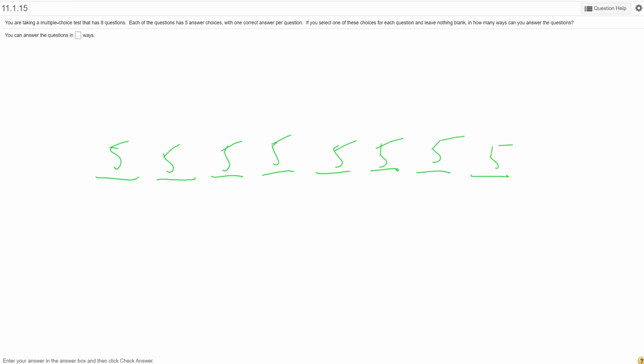So how many different ways can you arrange? Let's say you didn't even want to read the questions, you were just answering in any random order. How many different ways can the answers appear on the Scantron? So you're going to multiply. Again, this is a calculator question. So it's 5 to the 8th power. Ooh, it's a huge number.